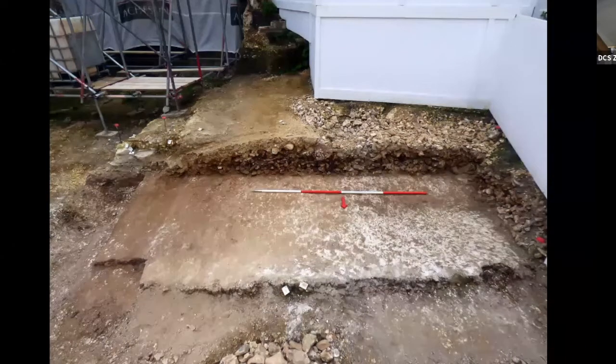It's building a town so that people like its own veterans, like the chap called Battus, whose tombstone is on display in the museum, and was found later, could live here, and local people and traders could live here as well and found the town.